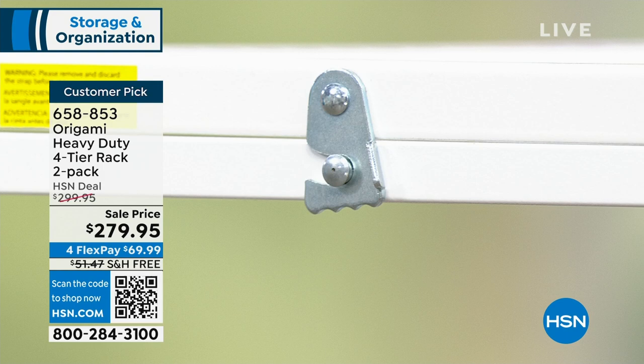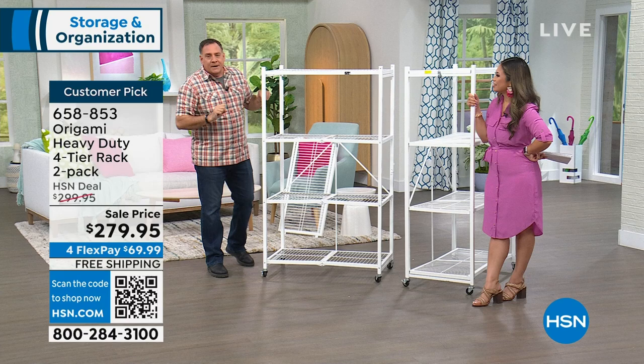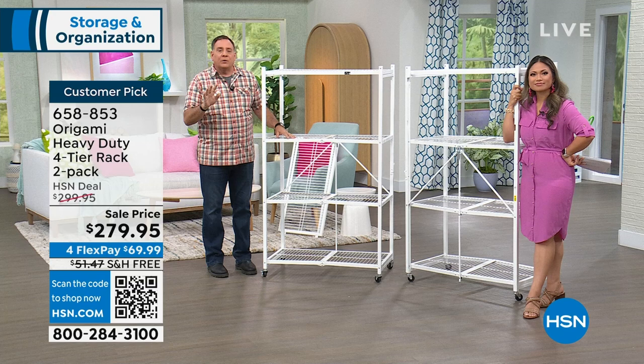So the question becomes, you're getting two of these. Are they both gonna have wheels on them? Is one of them gonna have wheels and one's not? It's kind of up to you, because we give you the wheels. There's four of them. Two of them are locking wheels. You don't have to use the wheels if you don't want to.